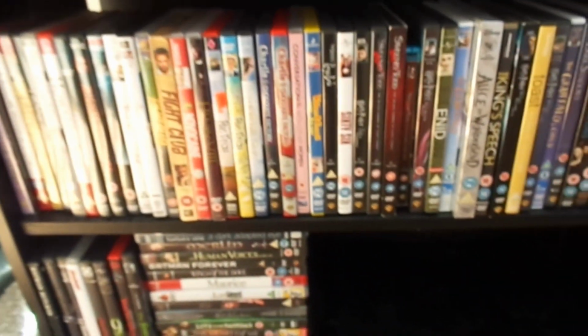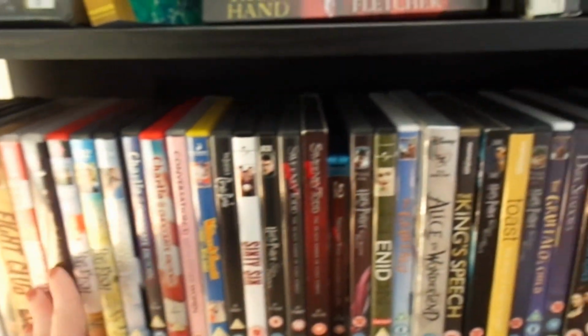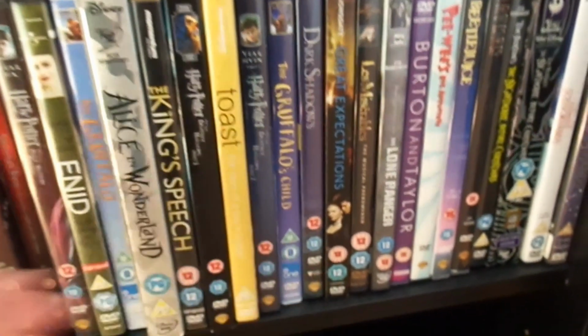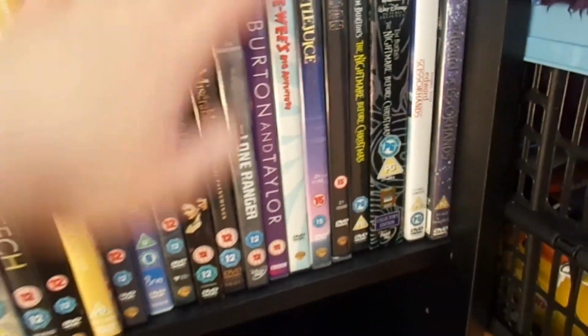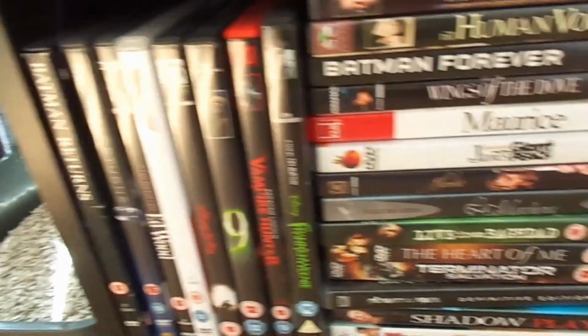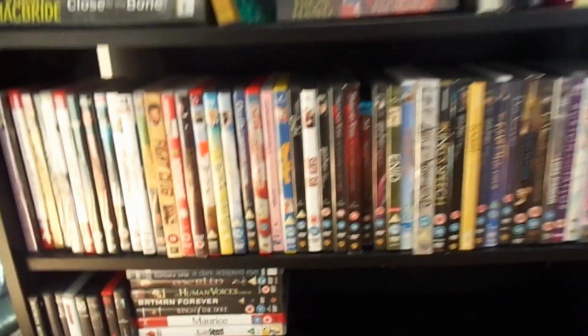And then these two shelves I love. We have my Helena DVDs in chronological order. I will do an updated collection at some point. And then from Pee-wee we have my Tim Burton DVDs, the other Tim Burton DVDs, and that is my to watch pile there. There's a mirror over here, which is great.